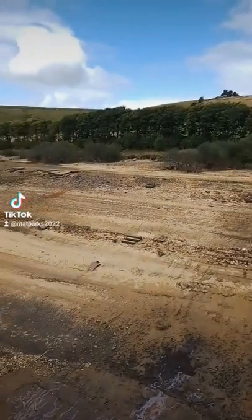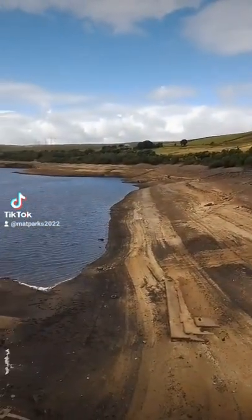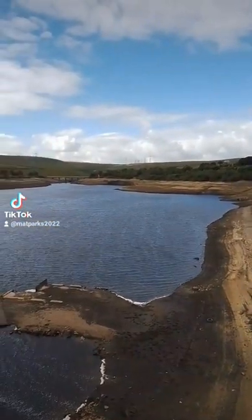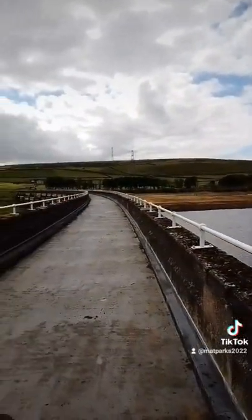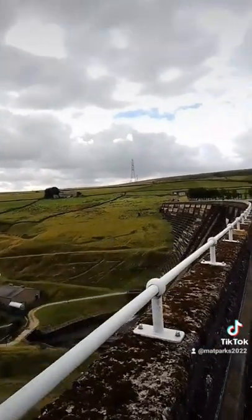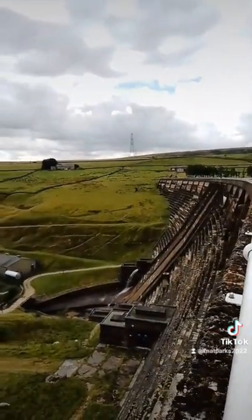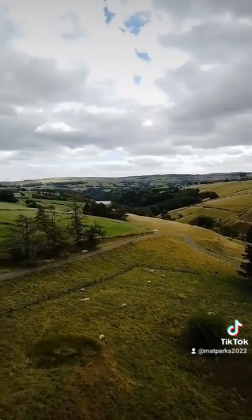So this is the view from the top of the wall. See exactly how low down it is. Incredible, really. Usually the water is flowing down the side here. And in the distance, you can just about make out Ripponden Reservoir.